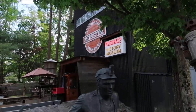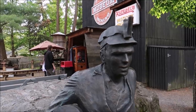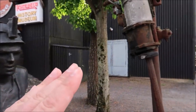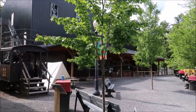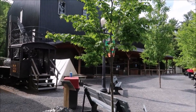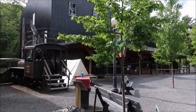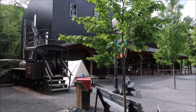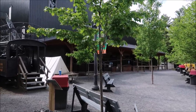If you guys remember, I just did a video basically on a coal mine tour, and here at Knoebels, they have the Black Diamond Mining Company, which is an indoor roller coaster, but themed kind of like a coal mine. Well, it is themed coal mining, and they have animatronics. It's a dark ride. I absolutely love this ride. One of my favorites of all time.